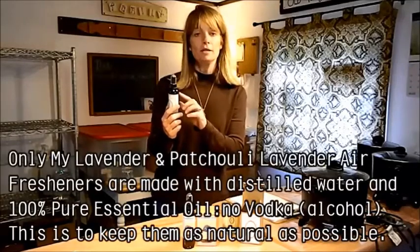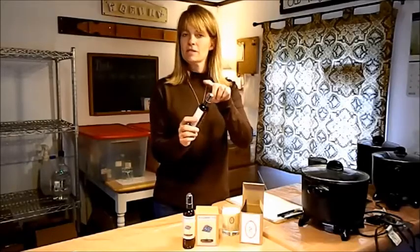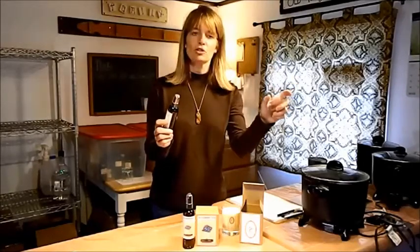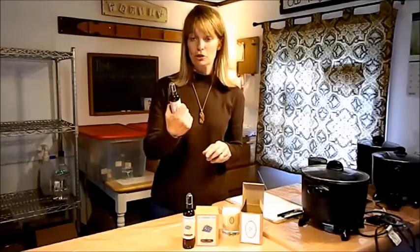And the vodka helps cut down the odor, and then it also helps evaporate. So when you spray it, I have a real fine mist spray. So when you spray your air freshener, it should evaporate a little bit, so you shouldn't get a real big mess from your air fresheners.